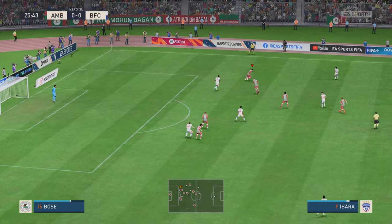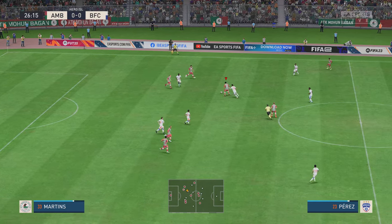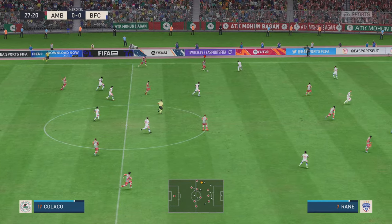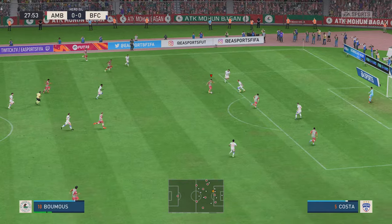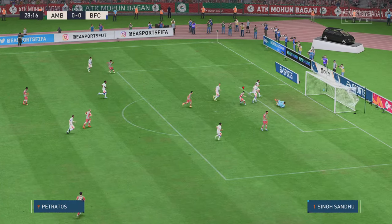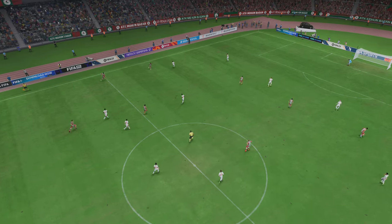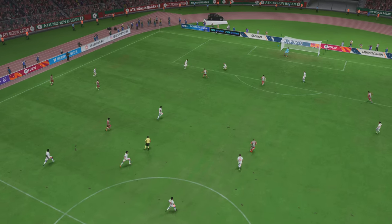Just the challenge that was required. Getting the ball forward. Can he finish? There is the goal to open the scoring. Who can say they don't deserve to be in front?